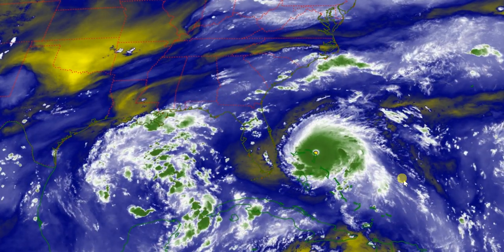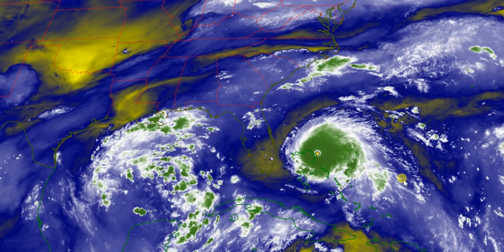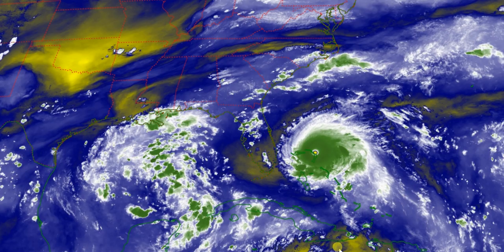But you're looking at the mid-level water vapor loop, because I want to talk about a couple of the features that are making this happen and what could be impacting the steering flow over the next 24 to 36 hours. These are both very important things. But again, you can see the eye right there.